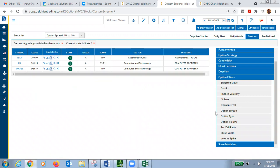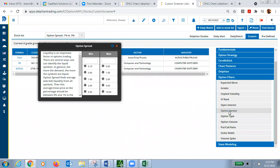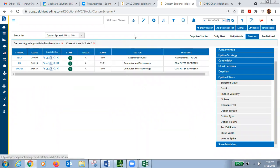So I wanted to show that cool feature. Use this option spread. It's really cool. You can use that on your ETFs, IWM, SPY, things like that. And you can see those are probably going to have your best bid-offer spreads, because it's like $1 at $1.01, really tight, no difference between the two. So you can do those.